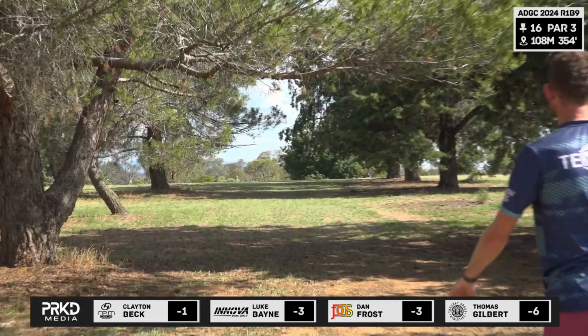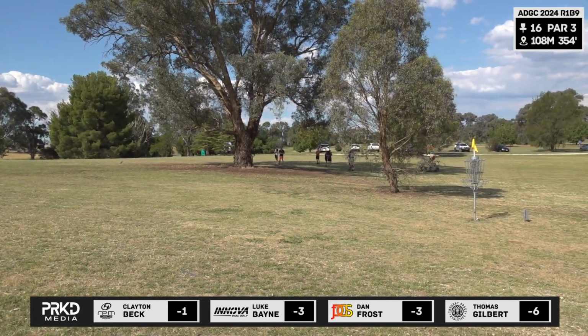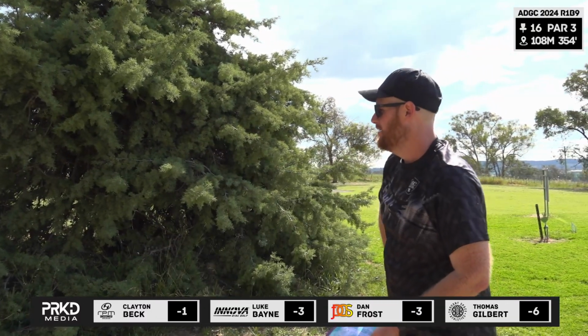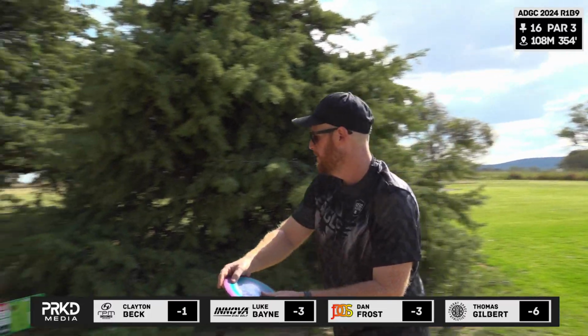Yeah, fairway shapes up really nicely for what Thomas just did, the flex forehand. You don't want to go too far here because that downhill green will take you long. Yeah, they just keep sailing once you get over that crest. Yeah, they do.